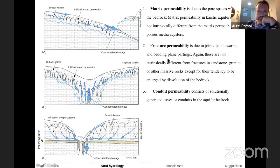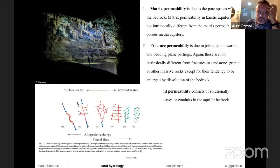This is important because it directs the water to preferential flow lines, leaving some important parts of the underground devoid of water, with the water concentrated in several points. Here is just an example, pictured by Christos Penos, who was talking today. It shows this river here. This is the conduit permeability, the entire conduit along which the water is flowing.